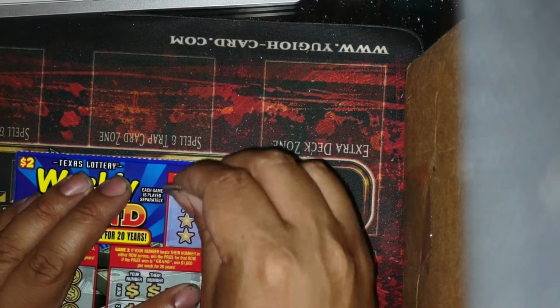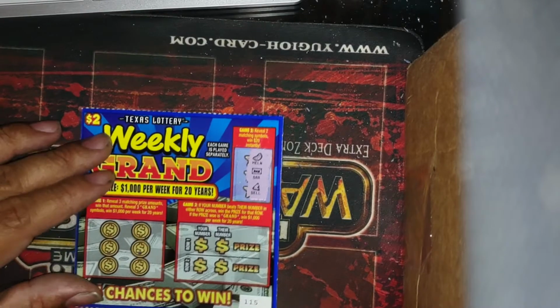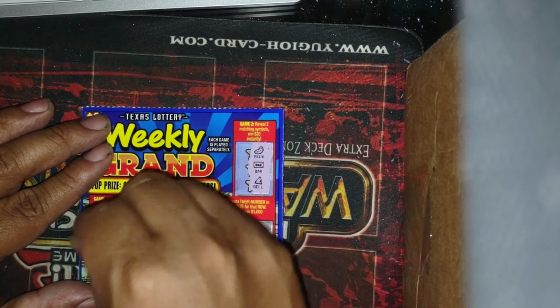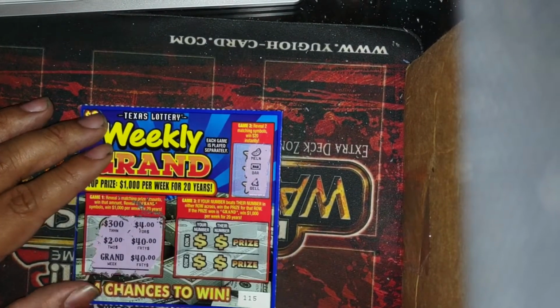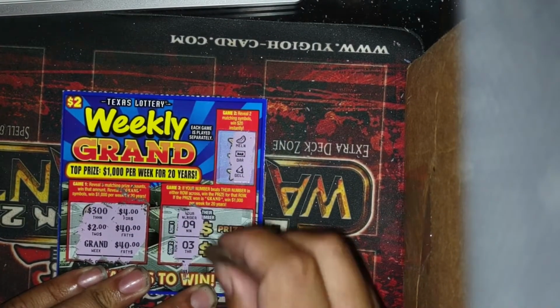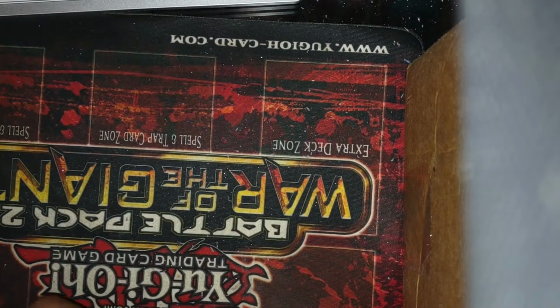Go for a third one. Got the melon, the bar, and the bell, so we don't win $20 on that one. Now let's see if we can get the three matches. We have a 300, a 4, a 2, a 40. Nope, nothing on that one. Let's see for this one. A 9 and a 3. It's a 10 and a 13. So nope, we don't win anything on that one either. Oops, I need to put my winner over here. Don't want to mix the winners and the losing.